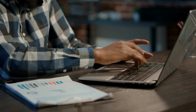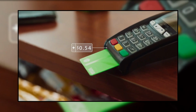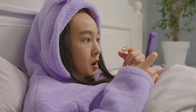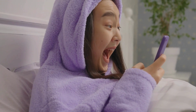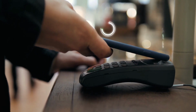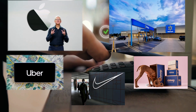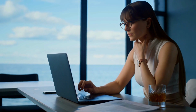Acorns stands out for making it easy to set money aside for investing. It rounds purchase transactions up to the nearest dollar, so you can invest spare change automatically. Acorns also features a rewards program that invests cash back from your purchases when you shop from specific brands within the app. Some featured brands include Apple, Walmart, Uber, Nike, and Chewy. Although the app recommends making roundups automatic, it can be done manually too.